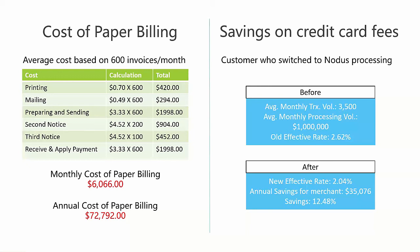Now, $1 million a month in credit card is a lot. This is on the bigger side. We have some customers that do a lot more than that, but we have a lot of customers who do a lot less. And when you are processing $1 million a month, you're already probably getting a really good rate. So even if we were able to drop it 0.5%, that's a huge accomplishment. So not only on the software side do we help you with a big ROI, but on the credit card processing fees, we can help you save as well.